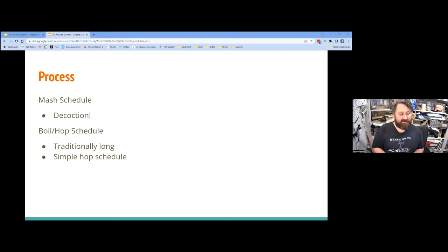I think it's going to form, the beer I'm imagining in my head, such a backbone of that. Yeah, if you're going to do a decoction at all, go all in on this one, I would say.